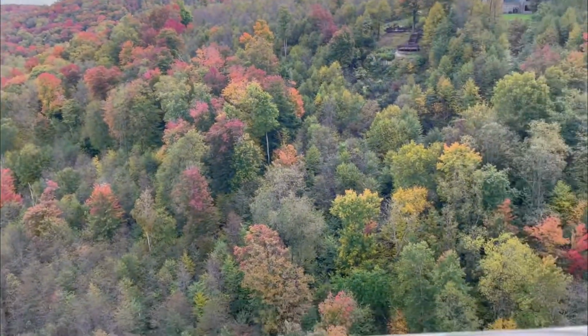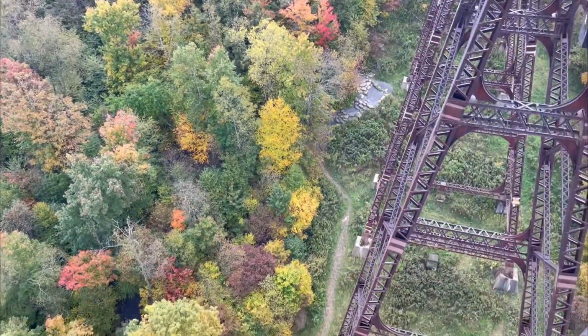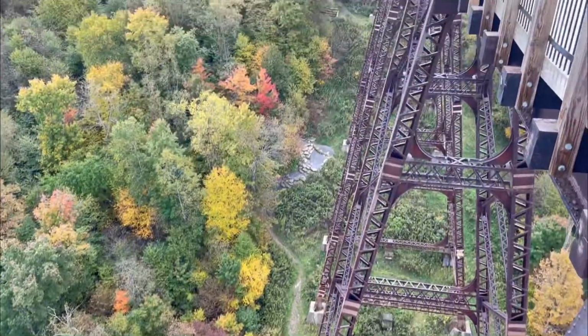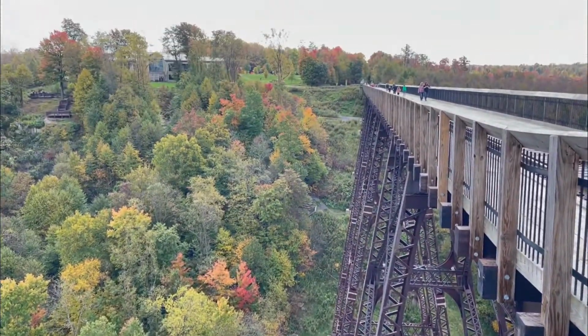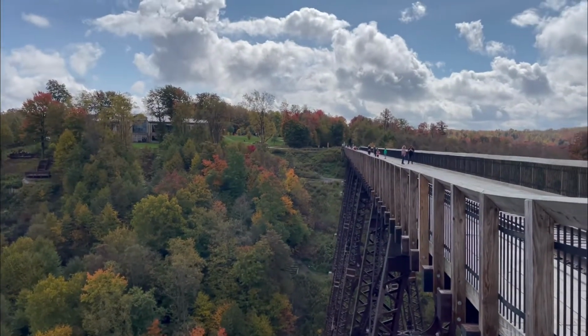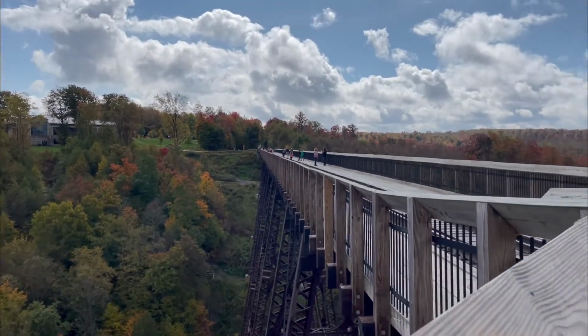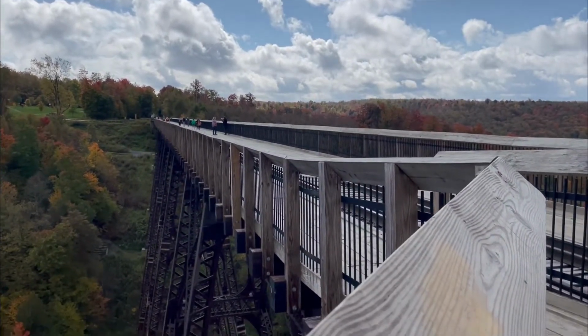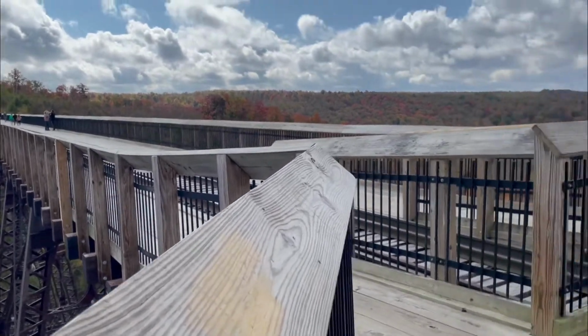There are trails down below that we will walk later, but the bridge is 220 feet high. It was constructed in 94 days. This is truly a must-see. The Skywalk is named one of the world's or nation's, I don't recall, top three skywalks.